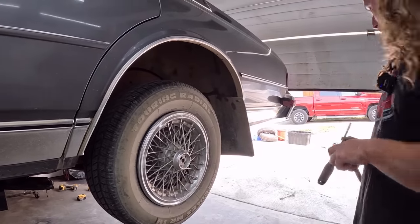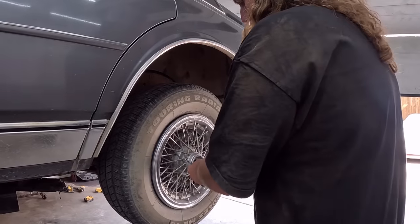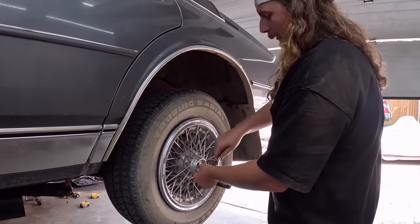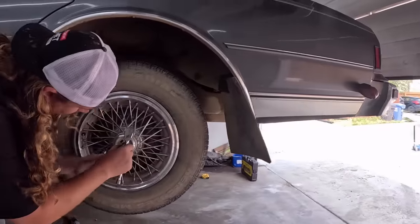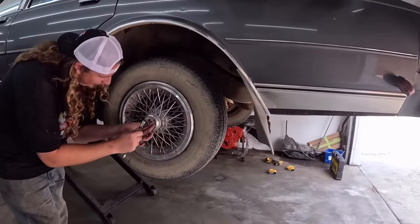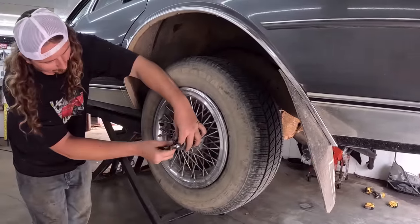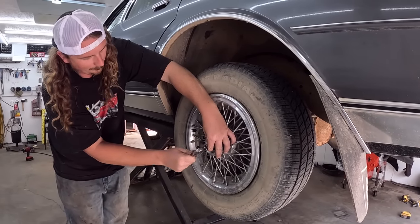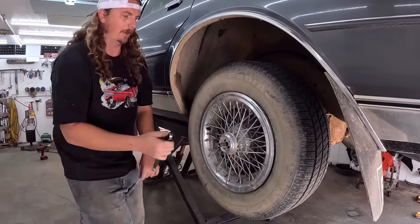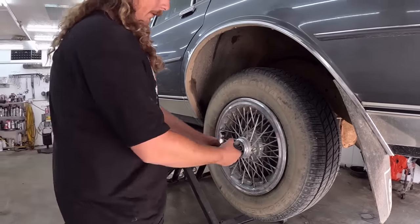Then it has an Allen key. This is like a PSA for any of you young folk. This is, hang on, I'm on the wrong side. We need to take off a hubcap, which, luckily, we didn't have to do with a flat tire on the side of the road. Apparently, maybe there's a key for this in the glove box, but I would have been struggling with this.